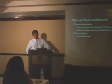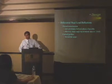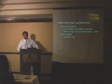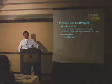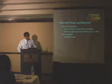You also get differential dead load deflection with curved girders. The outside one is going to deflect differently than the inside ones. The science and the analysis there is felt to be beyond the scope of the collaboration, in that the collaboration addresses standards and standardized issues, and every curved bridge is different, and it was difficult to try and put that all into a document that really wants to be standard.